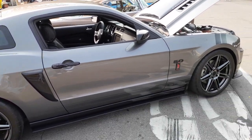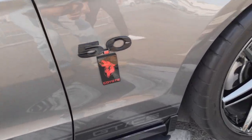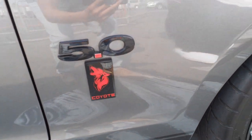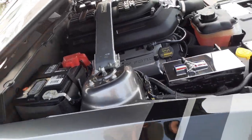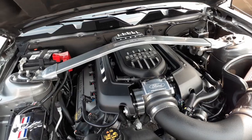The classic car show, pero ese es not a classic. Tiene un Coyote 5.0. A Boss 302 engine.